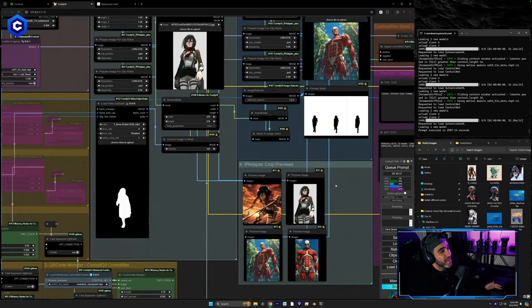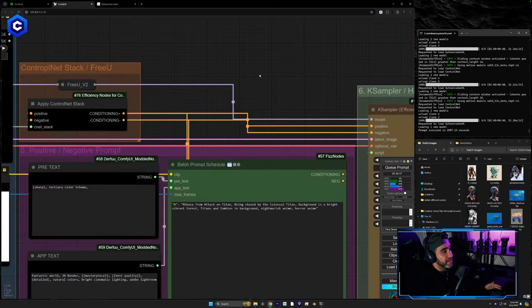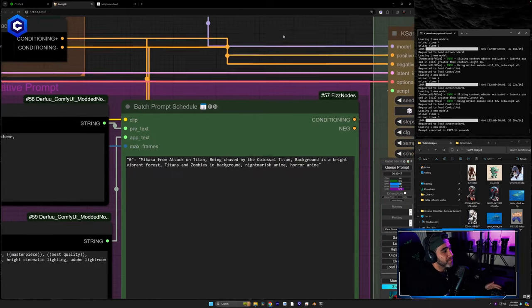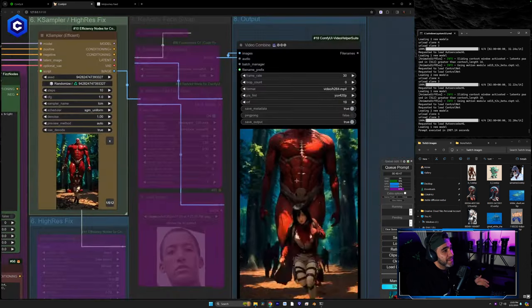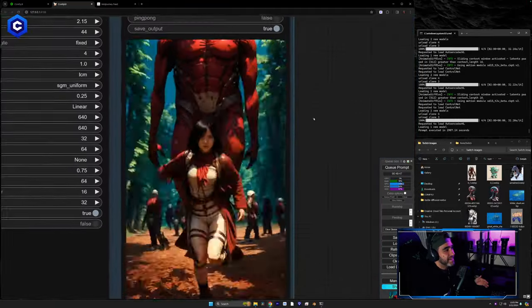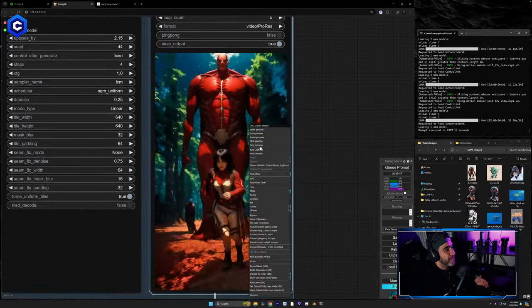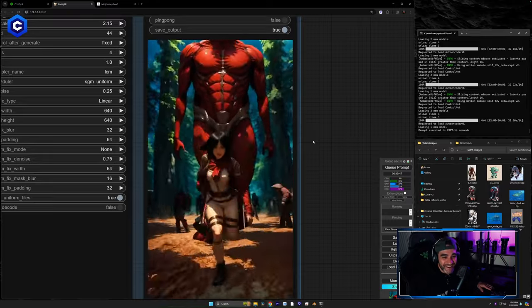And the prompt is nothing special. But I'm telling it again exactly what we're looking at with the IP adapter. So the prompt is just Mikasa from Attack on Titan being chased by the Colossal Titan. Background is a bright, vibrant forest. Titans and zombies in the background. Nightmarish anime, horror anime. And guys, let's look at the upscaled one. Let's look at this. Tell me that is not so good.